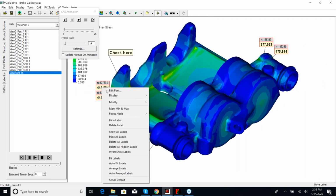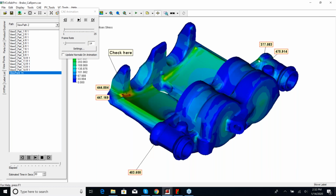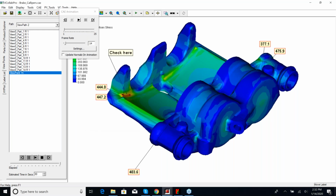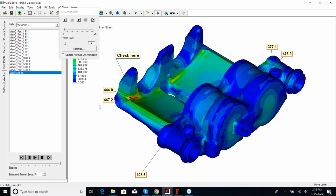Since these are not static, say for example, if I do not want to display the node IDs, I can uncheck that. Now no node IDs are displayed here. We can edit the font. We can also change the position like this and quickly update the slide. Now, technically, the job of an analyst is done here.